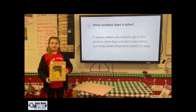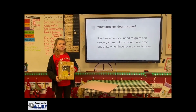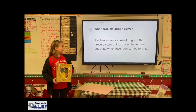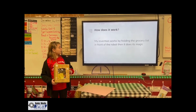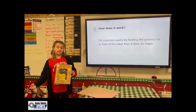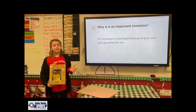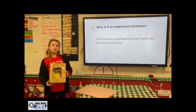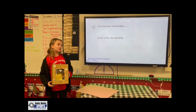What is the name of my invention? Its name is the grocery sweeper. What problem does it solve? It solves when you need to go to the grocery store, but just don't have time. But that's when our invention comes into play. How does it work? My invention works by holding the grocery list in front of the robot and letting it do its magic. Why is it an important invention? My invention is important because it goes and gets groceries for you. And always remember, shop until you drop.